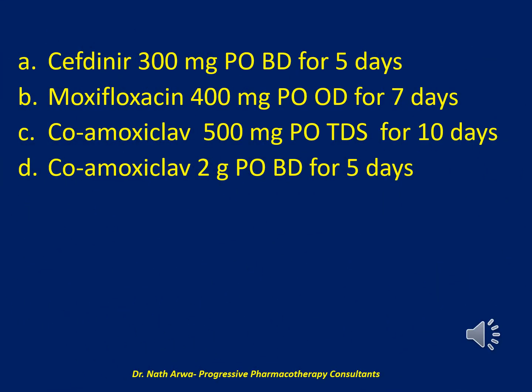Would it be A. Cefdinir 300 mg orally twice daily for 5 days, or B. Moxifloxacin 400 mg orally once daily for 7 days, or C. Co-amoxiclav 500 mg orally thrice daily for 10 days, or would it be D. Co-amoxiclav 2 grams orally twice daily for 5 days? I will give you 10 seconds to choose the correct answer to this question from the listed options.